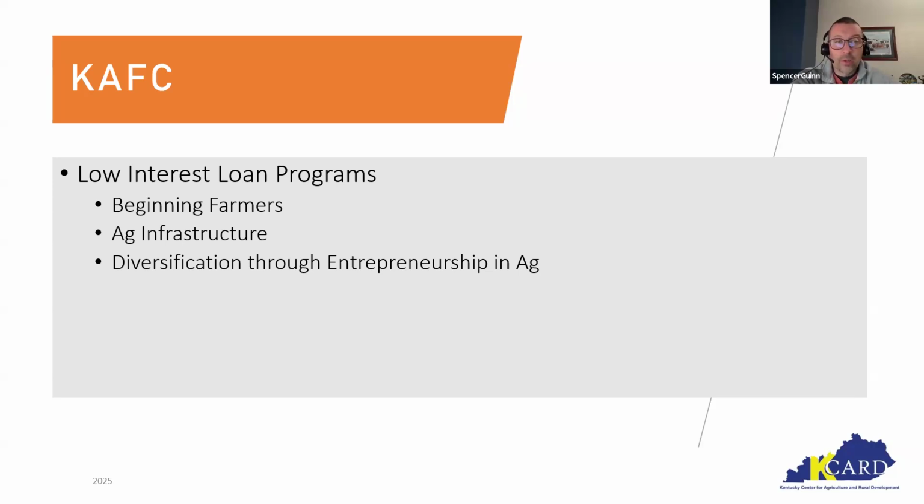The last one is that diversification and entrepreneurship in ag. So that diversification piece covers a lot of things. But like I said, if you're switching from a more commodity-based ag production to maybe a direct-to-consumer model and need cooling space, need specialized equipment to be able to do those things, that's what that money is for under that specific category.